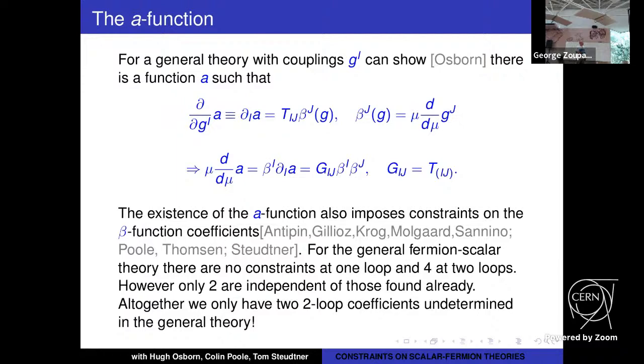It turns out that at one loop there are no constraints from the existence of the A function, but there are four constraints at two loops, though only two of these are independent of those we've already found. So the A function just reduces the number of unknown coefficients by two, and we're down to two loop coefficients undetermined in the general theory.